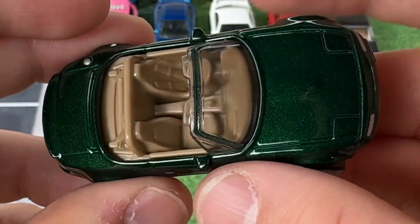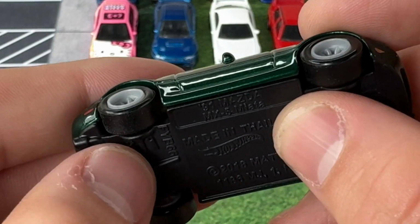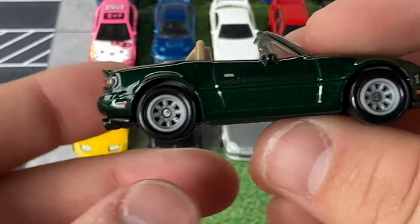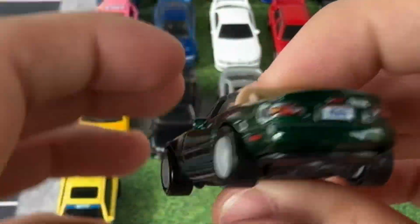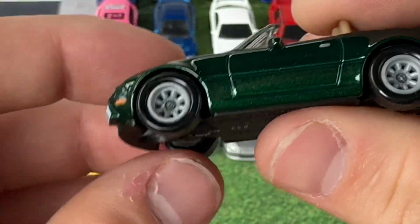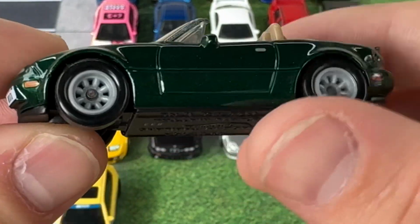I like the kind of British racing green. I know it's a Miata, but, you know, that's kind of the shade we're looking at. It has these kind of gray Watanabe-style wheels. Tan interior, which looks nice. Overall, this is a nice model. It debuted in 2019 in the mainline. Also, the gas cap is printed in. And it's been in the mainline a bunch of times. And it's in the mainline again for 2024.